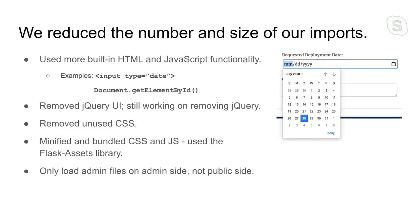So next, we tackled opportunities for improvement on the front end. As I mentioned, Lighthouse provides fantastic suggestions here, and we decided to focus on reducing the number and size of our imports. One thing Lighthouse called out to us was that we had too many render blocking resources. So we were importing too many things, and those things were too big, and they were all trying to be loaded before the page could load anything. So that's why we were seeing like 7 seconds before anything was showing up on the page.